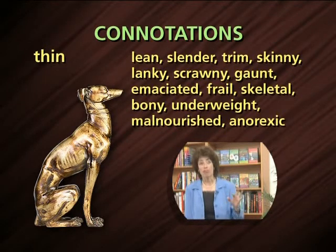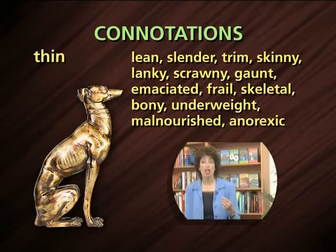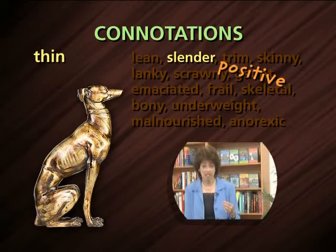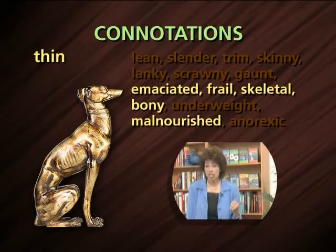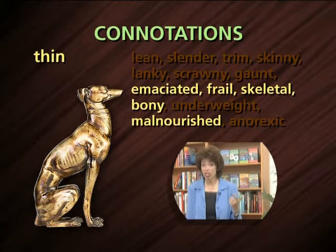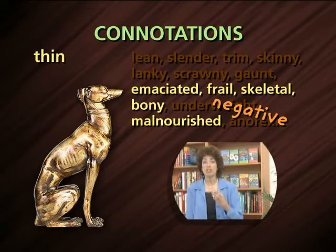Thin may or may not have a connotation depending on who you talk to, but you know that slender has a positive connotation. When you hear the word slender, you think that's a good thing. But when you hear the words emaciated, frail, skeletal, bony, malnourished, they all have negative connotations. You don't want to say to somebody, boy, you are really emaciated. Yes, it means thin, but it means they are so thin that they are almost skeletal.